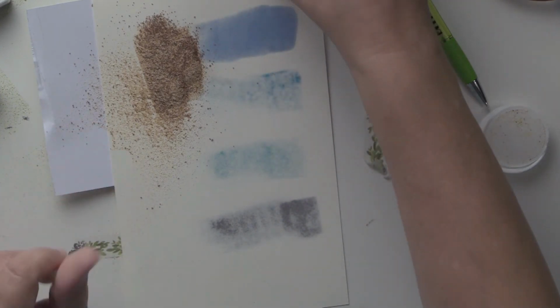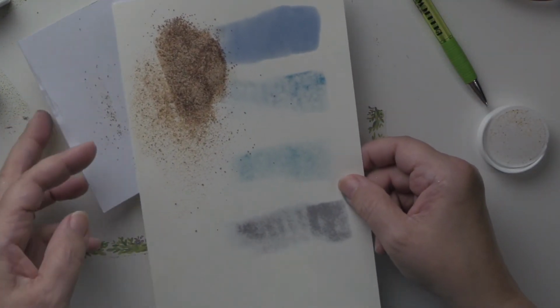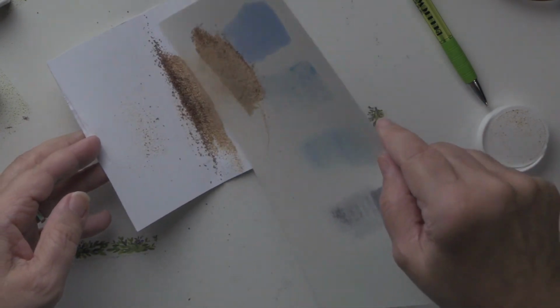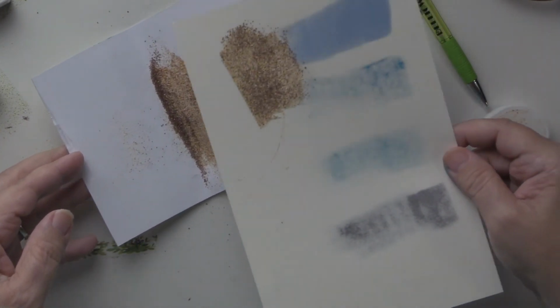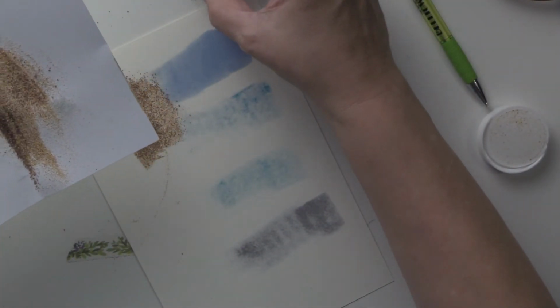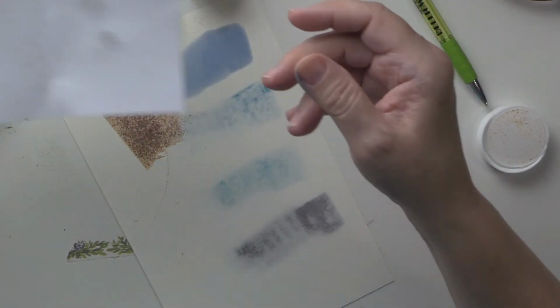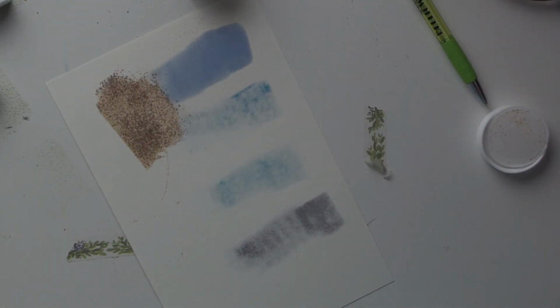As you can tell, I've got my central air going and things are kind of blowing around. But oh, isn't that cool? Okay. Let's take a look and see what it looks like after I melt it.